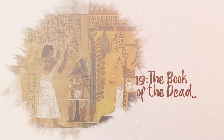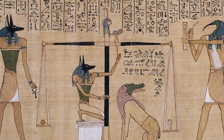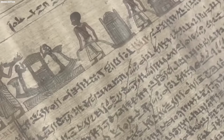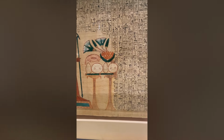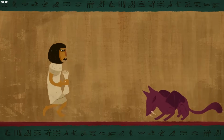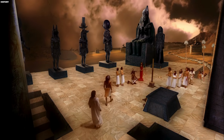Number 19. The Book of the Dead. The ancient Egyptian Book of the Dead, essential for safe passage to the afterlife, comprised diverse funerary texts, spells, and instructions. Contrary to its name, it wasn't a singular volume, but a compilation inscribed on papyrus scrolls, tomb walls, and coffins. These texts, also known as pyramid or coffin texts, guided the deceased through challenges in the underworld. They included spells for protection against demons, instructions to overcome obstacles, and prayers to gain favor with gods.